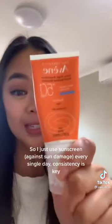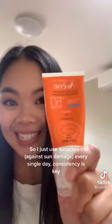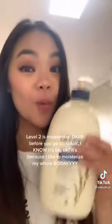Level one is sunscreen. Skincare is all about the prevention of being old, let's be honest with ourselves. So I just use sunscreen every single day. Consistency is key. Level two is moisturizer.